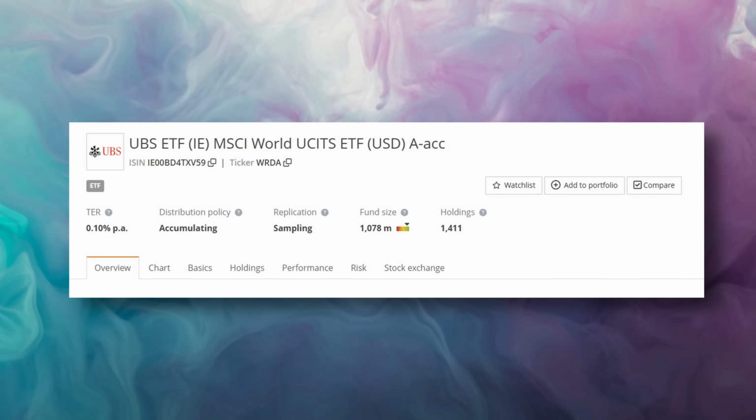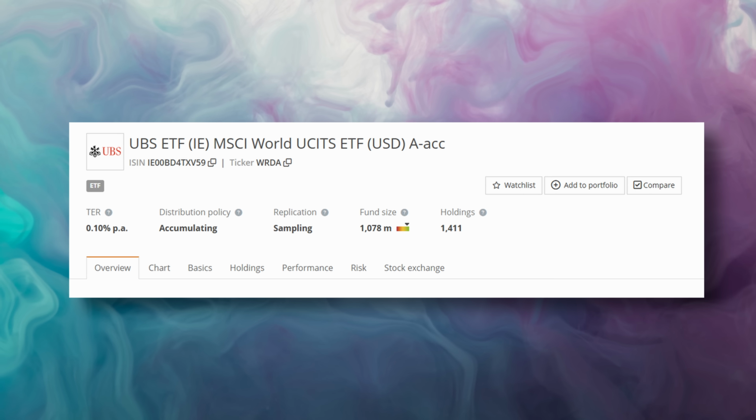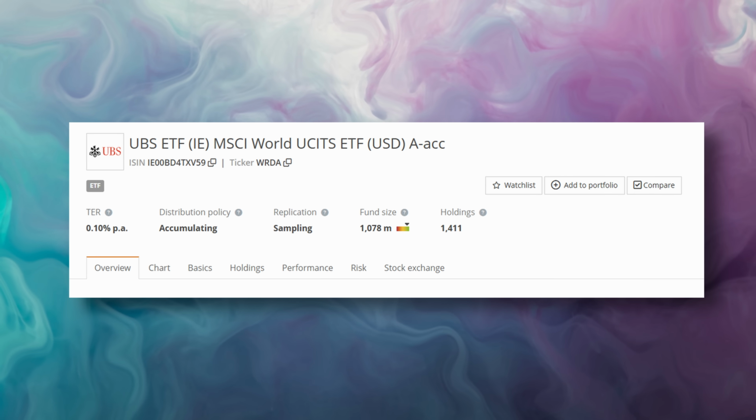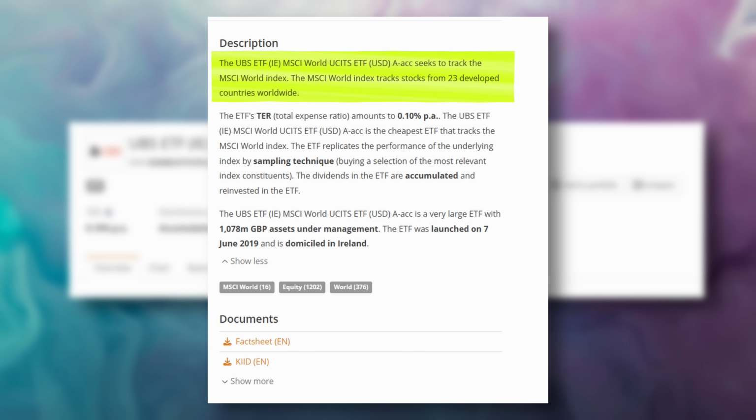This fund here, managed by UBS, is an MSCI World Fund. So you might assume that it invests in the whole world. However, that's not the case, and you can see here that the MSCI World Index actually tracks the developed world only, which is made up of 23 different countries. What this means is that you could be missing out on the rest of the investing world in the developing markets.